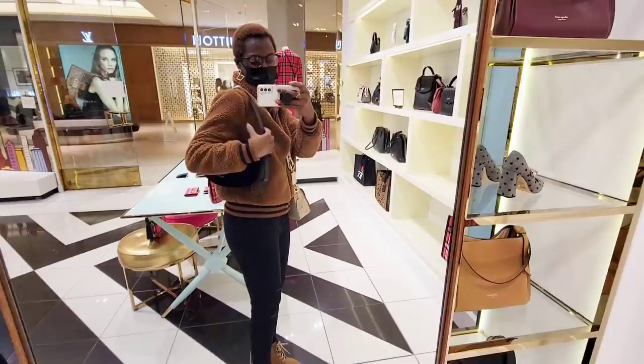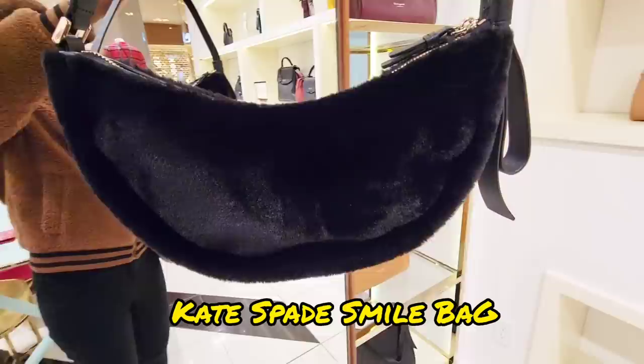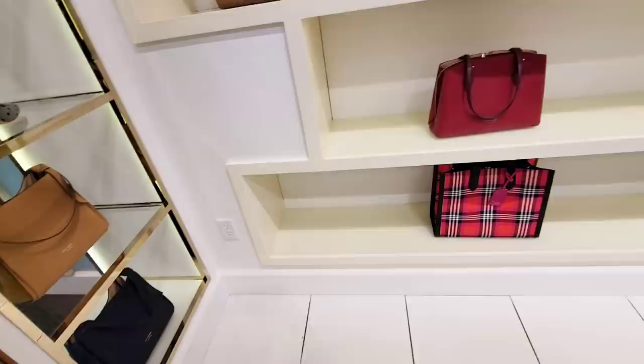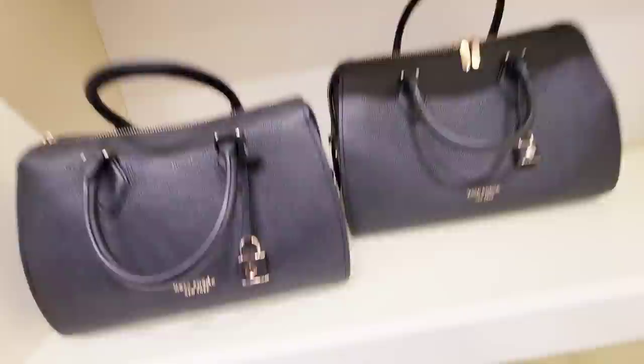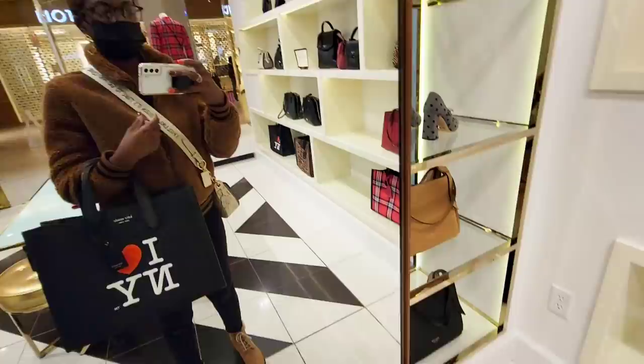So this bag took me by surprise. This is the moon bag in, is it faux fur? I can't remember exactly what the name of this bag is, but I will leave it linked below. But yes, I love the texture. It was so soft and cozy and cuddly. I could go on all day stroking the fur on that bag. It comes in other textures as well, but that was just my favorite.